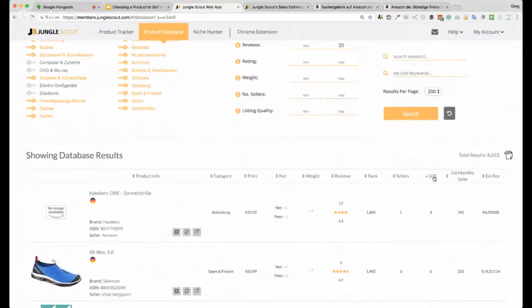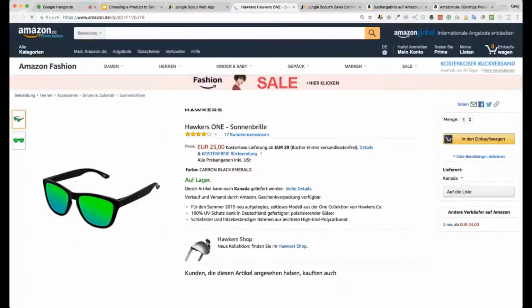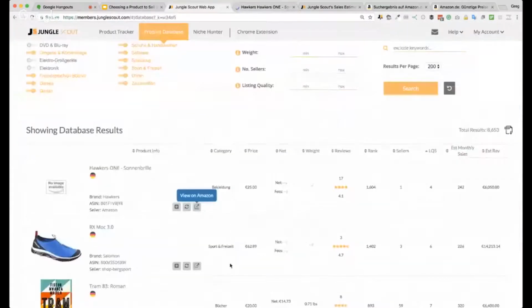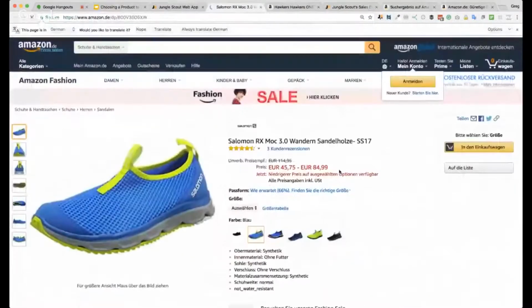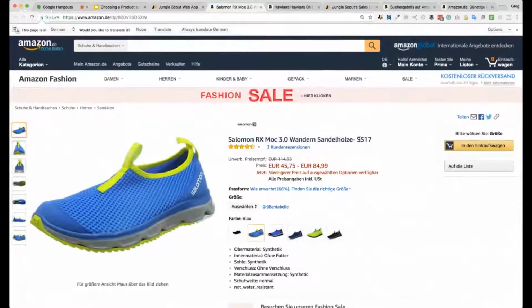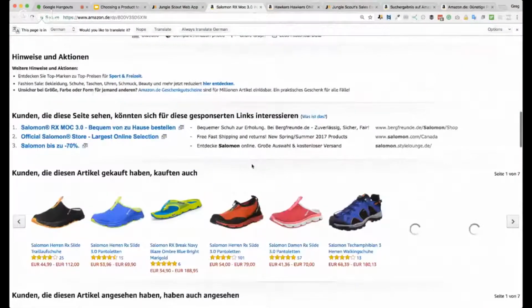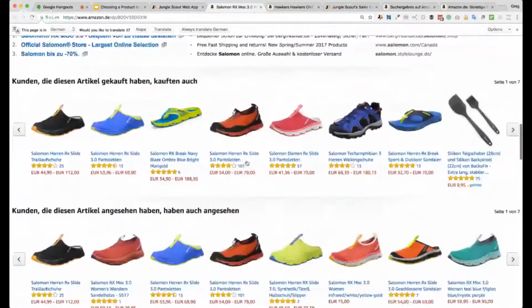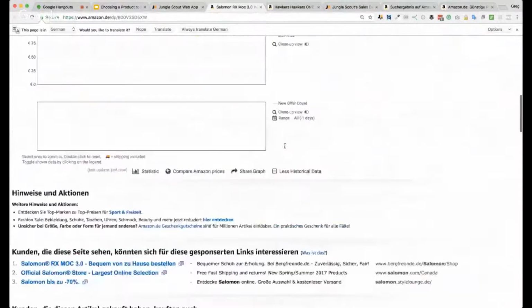This product has a listing quality score of 4, and that's because it looks like they just added a picture. Maybe we could look at this one, which has a listing quality of 6. Overall, this is a pretty bad listing. The title is very short without many keywords. The bullet points are very short. If I look down here, the product description is pretty short. There's no enhanced brand content, etc.